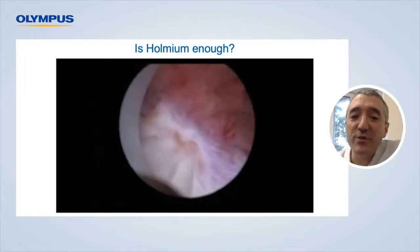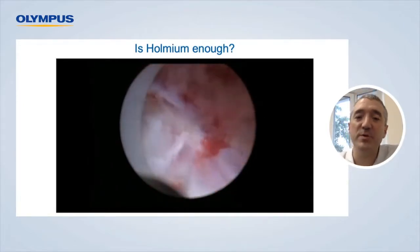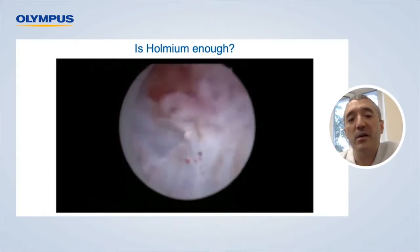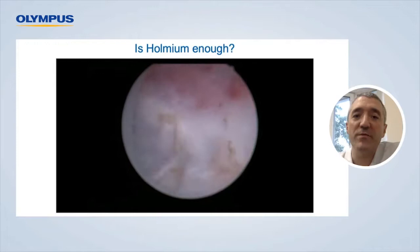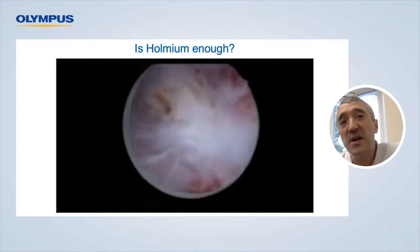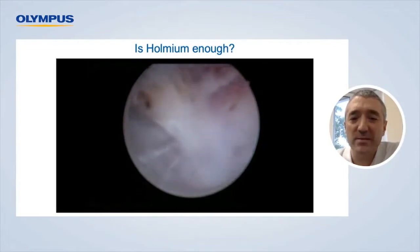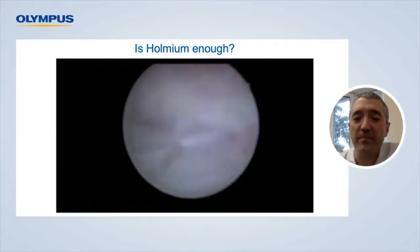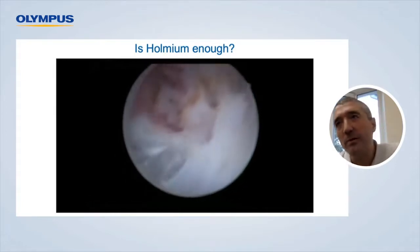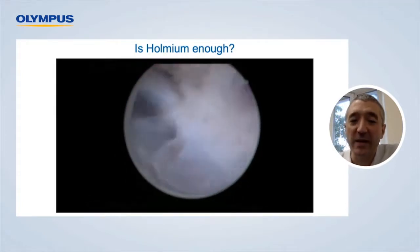We at Sechenov University started our en bloc experience with holmium YAG laser. However, during holmium laser, we found out that the incision quality and hemostasis were by no means bad, but we were not satisfied with them. And we wished for something more precise, something more effective, something more delicate.